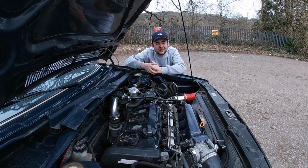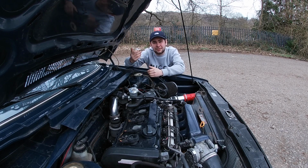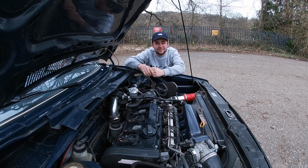On the diesel side of things, you just get 1.6s. Some were turbo, some were not. They're pretty rare. No one bought them, they were quite expensive.